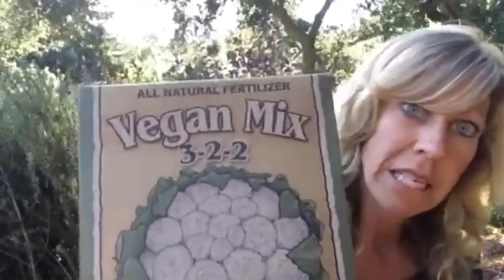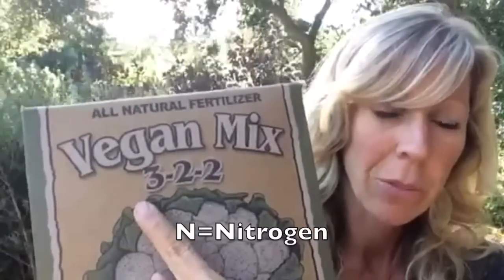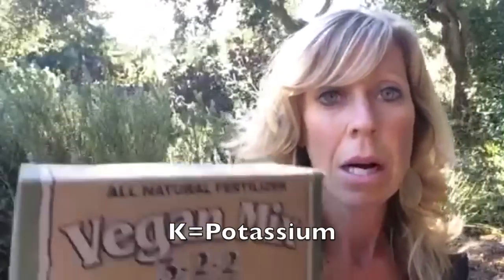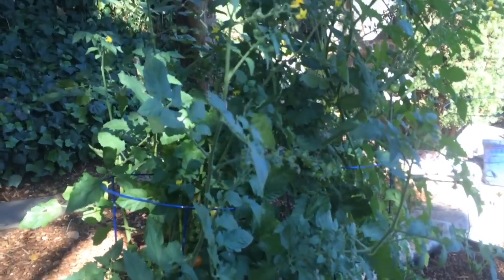Now, there is a commercial product called Vegan Mix, and the 3-2-2 refers to nitrogen. That first number is always nitrogen. The second number is always phosphorus, and the third number is always referring to potassium, the letter K. And those single nutrients do different things. Some of them boost leaf growth, some of them boost flower and fruit, some of them strengthen the roots. It really depends. And so if you figure out there's X, Y, or Z happening, you kind of have to be a little bit of a scientist in your plants, in your garden.